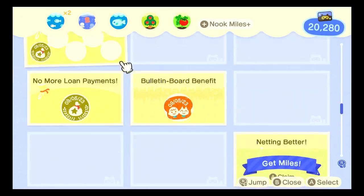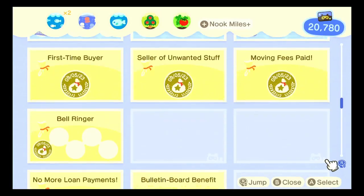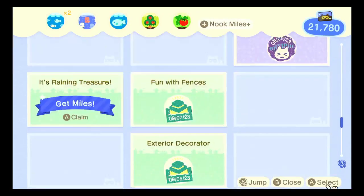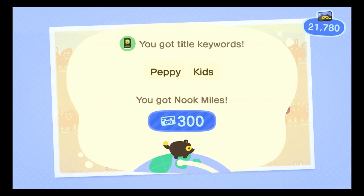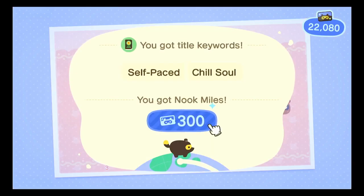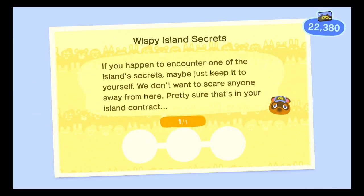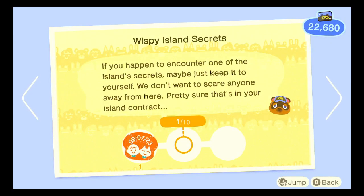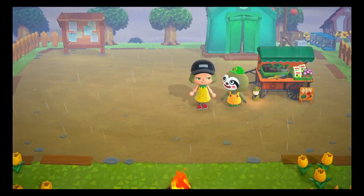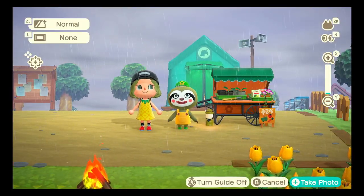Alright, I think we got no miles for miles. And then another better. Anything else? Oh, stretch to refresh. Active island resident, yay, 3 days on the island. What? So exciting. Wisp was here last night. I was gonna make a video if it was Celeste, but that's that. Alright everyone, we're just gonna stand by Leaf. Since I don't have the sit yet, we're gonna do it this way. Leaf, look at the camera.